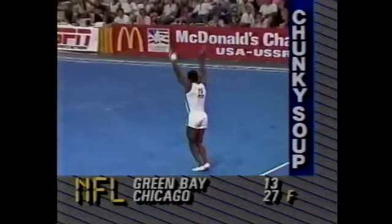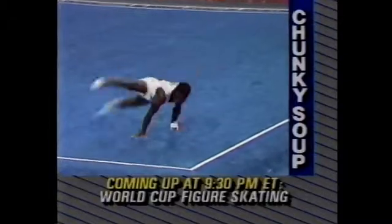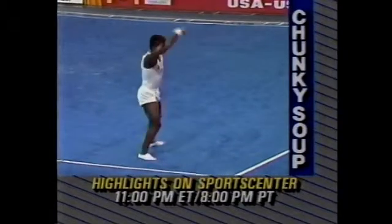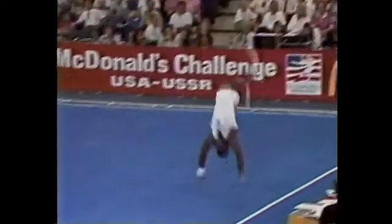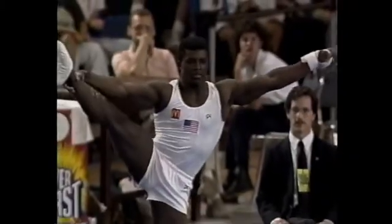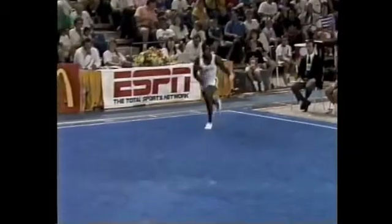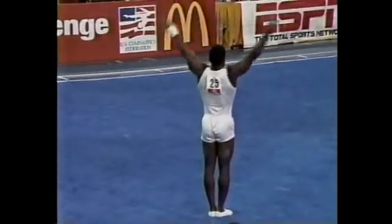Front step out, tuck double back. Remember, landings are key in any gymnastic competition. The gymnast needs to show complete control every time there's a step or a hop. It's a minimum of 1/10 of a point deduction. You hear that bell in the background? That means he has 20 seconds to complete the rest of his exercise. And, ooh, opens up just a little early on that tuck double back. Otherwise, he would have nailed it.